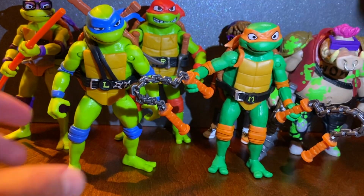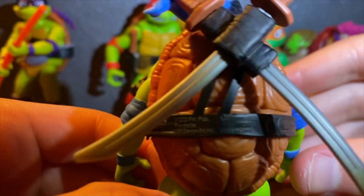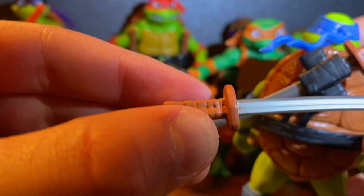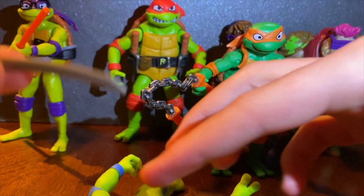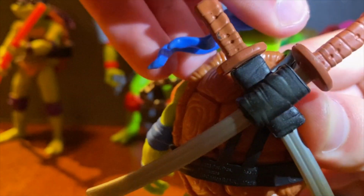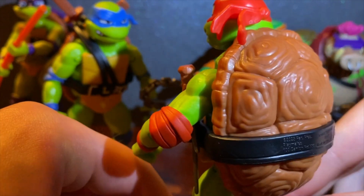But yeah, all these guys look decently accurate. Especially Leo just reminds me of that one scene. Even the paint on the ninja stars is crazy. What's weird is his katana. Yeah, if you see that, right there, I think it was casted in green and painted, so the paint's chipping. But I gotta give Playmates some credit because half the time they just don't paint their weapons.